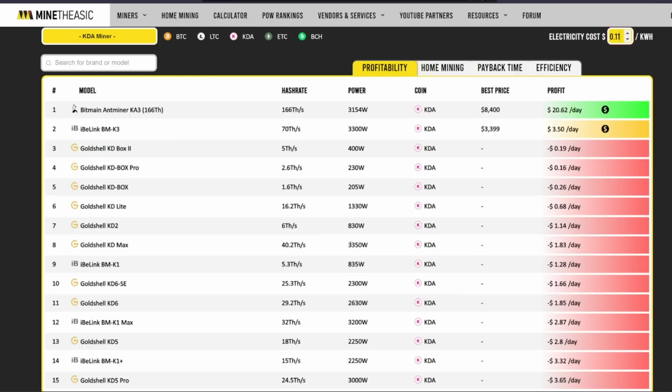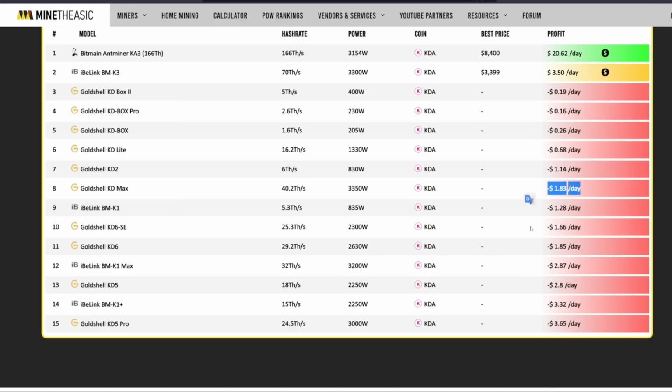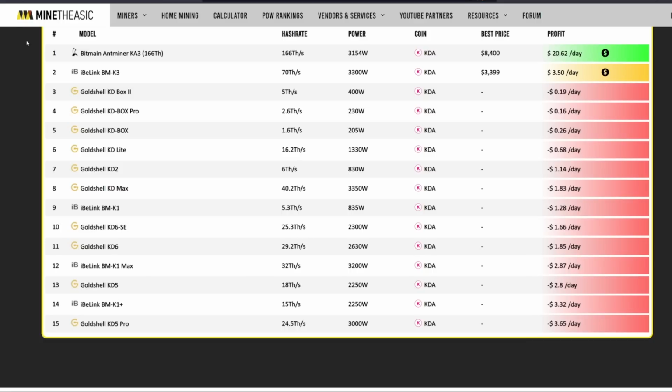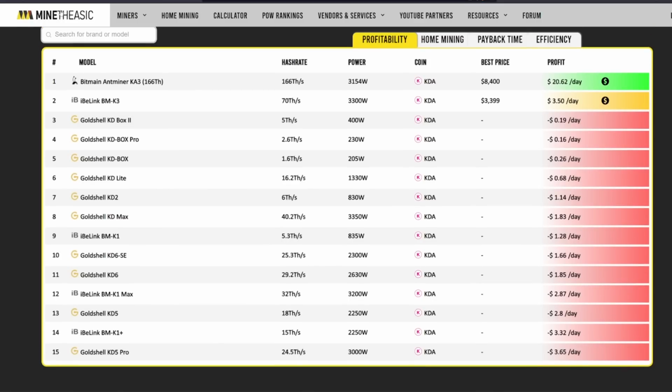This takes about 3,350 watts, right? 3,350 watts versus the KA3, which is about 3,100 to 3,200 watts. But the KA3 does 4 times more hash rate than the KD Max, okay? So you guys can understand the efficiency there. That is why this KD Max and a lot of these other Goldshell ASICs currently are not profitable at this point in time. So there's the doom and gloom regarding the current state of Kadena mining.